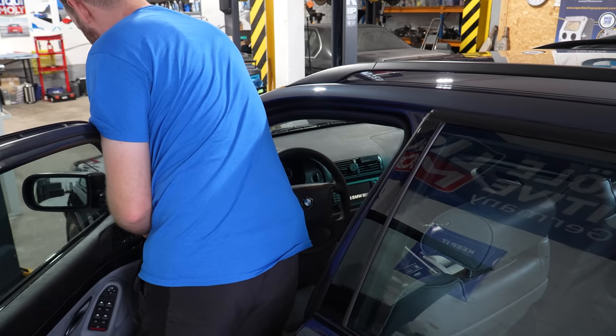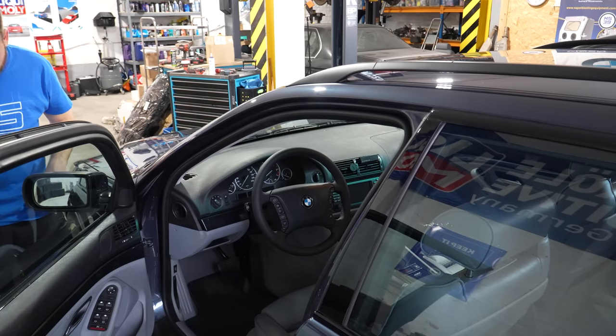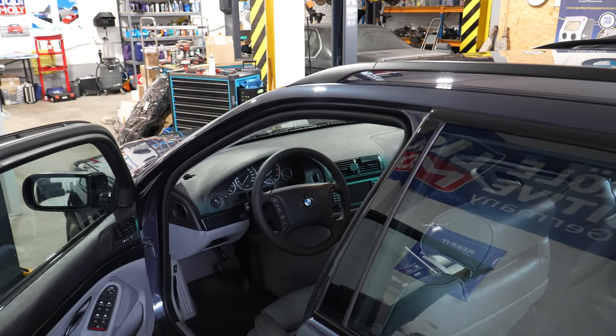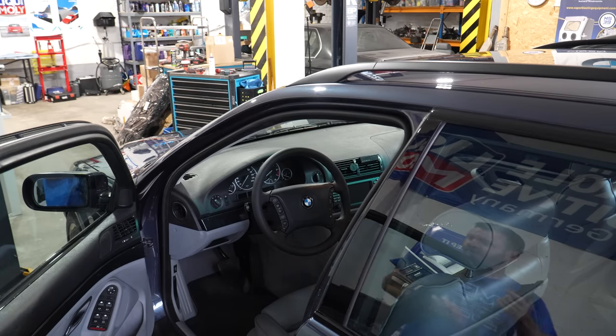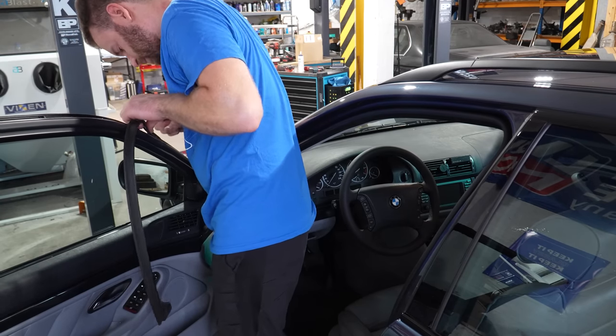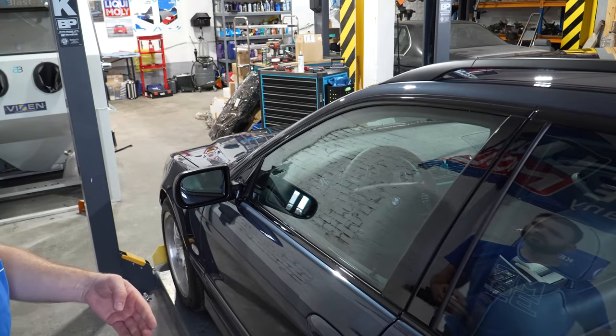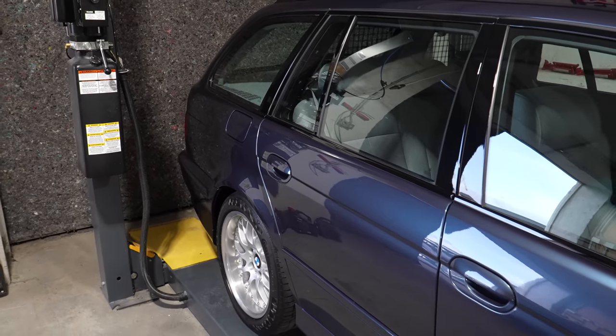I wanted to do this when we polished the window trim, but I didn't have it back then. Okay, well, that is out. Fully expect this to be an absolute pain to get in. In you go. Fixed. Now that's better.